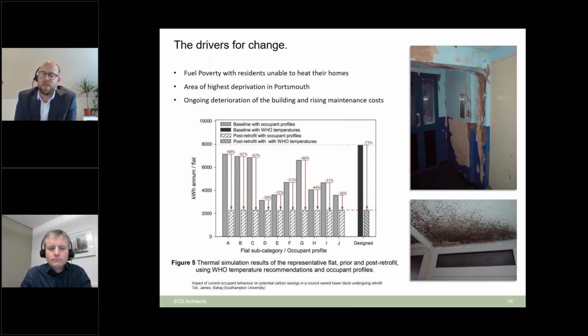So in terms of the driver for change and why we're looking at the building, it was in a really poor condition. Before we did the project, there were issues across it in terms of maintenance and the social issues as well within the building.